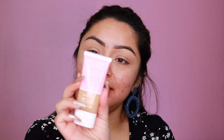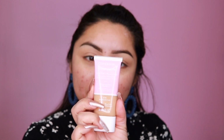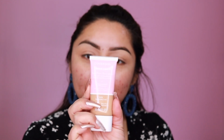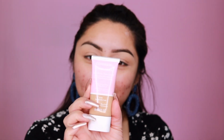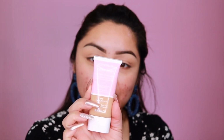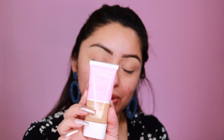A very sheer buildable foundation that I've been using as of lately is the brand new Covergirl Clean Fresh Foundation, and this here is the Skin Milk Foundation. It's vegan and formulated without talc, parabens, mineral oil, sulfates, or fragrance. It blurs imperfections, evens out skin tone, and it's sheer buildable coverage, instant and all-day hydration, which is really good.